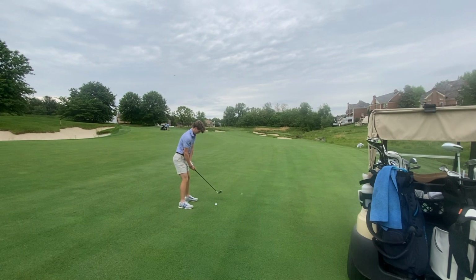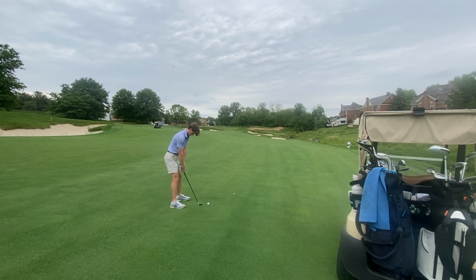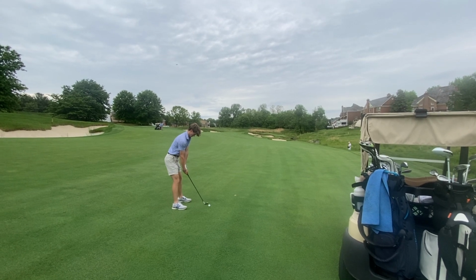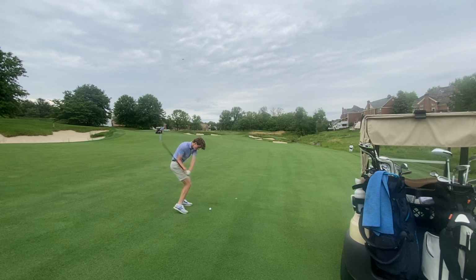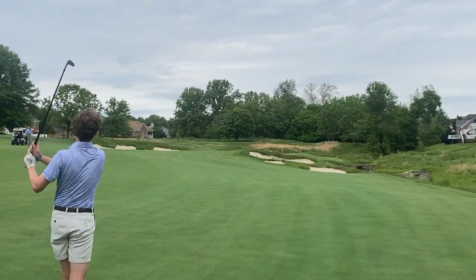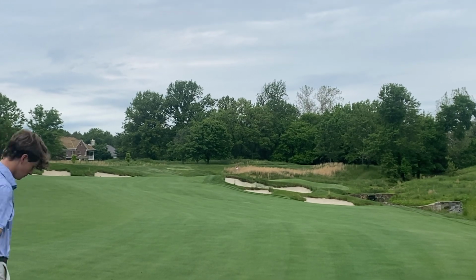Alright, so we're going to jump over to hole number 14 here. We're looking at my approach shot into the green. I think it was like 122 yards. Took a gap wedge. Prepare yourself. This is one of my best shots of the day. Beautiful little gap wedge. Nice little divot. If you look just left of the pin, you'll see the ball dropping down.